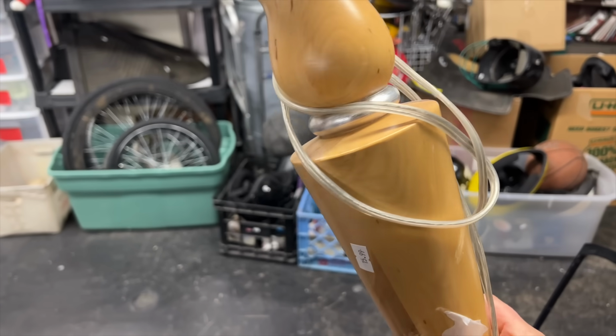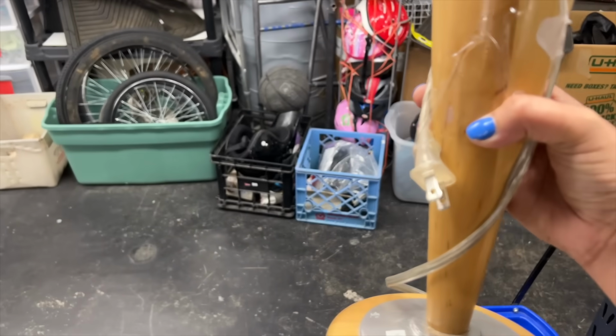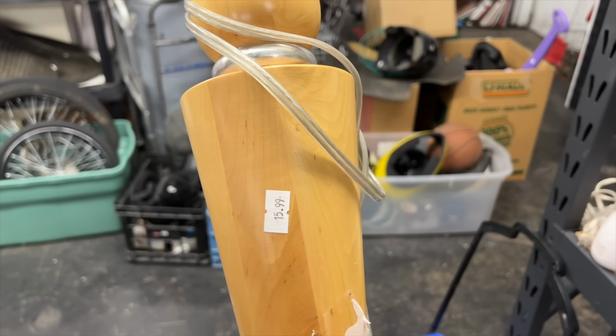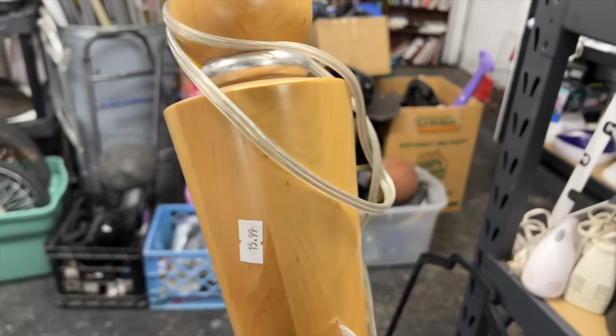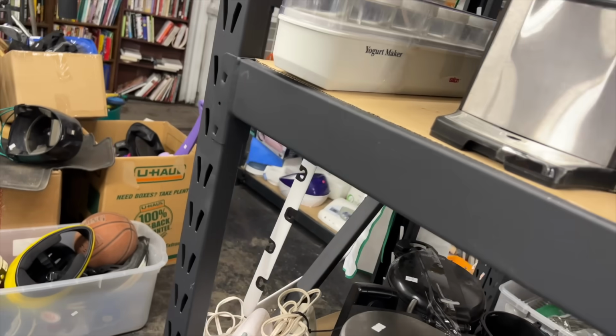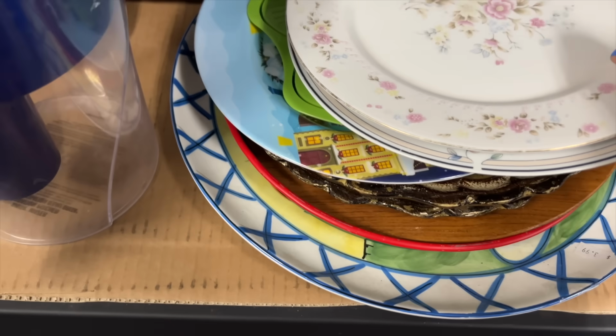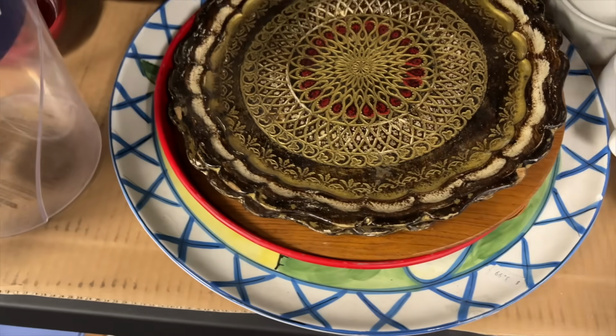I do like the shape of it and the light wood color. I think if I could strip the silver paint off, or maybe even paint those black, I might like it a little bit better. But we still have a few more stops on this road trip, so we're going to pass on it today.